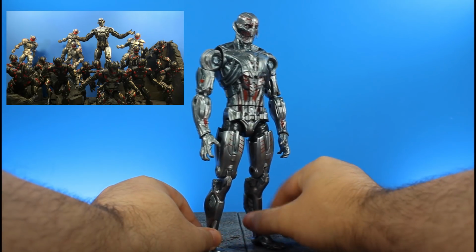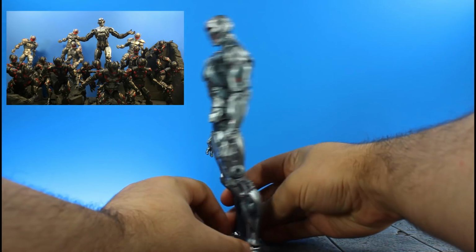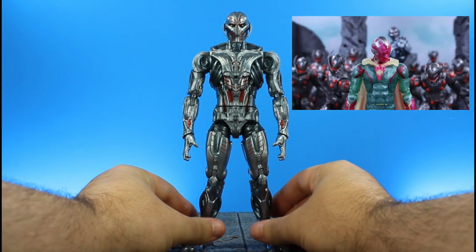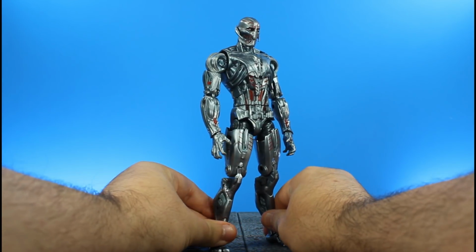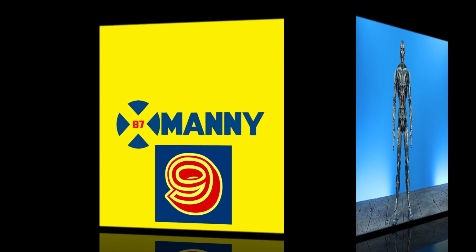I took a photo of that Ultron with the other Ultron drones from the 3-pack with Vision and Hulk, and it makes this figure look so much more menacing. Makes me want Hasbro to come out with some MCU Ultron drones and Iron Legion figures. That would be dope. I love the Ultron-like poses you can get with him, as the articulation is very nice, and one of the best MCU villain figures at the time because we barely had any.